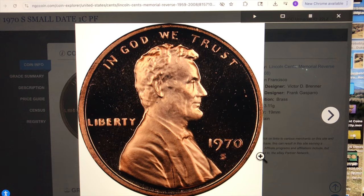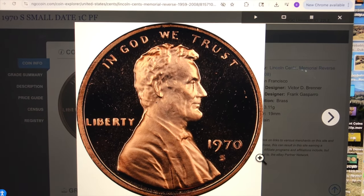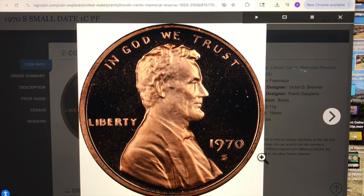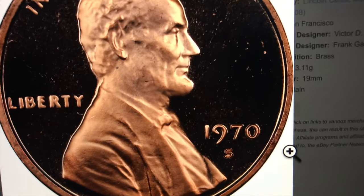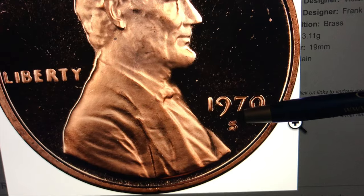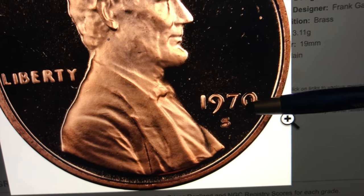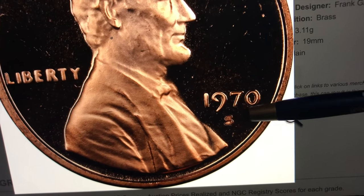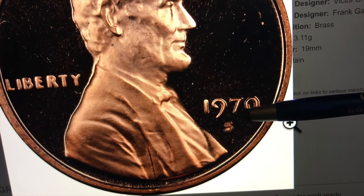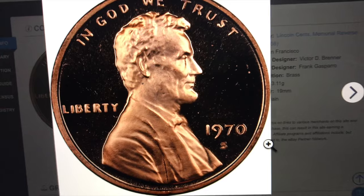So this is the 1970 small date from the NGC website, and you can see up there at the top ngccoin.com/coin explorer. And then if you get in really closely, you can see that it just doesn't go quite as far down here as ours. And when we get back to ours, you'll see that. So it kind of fits within this 0 range without going too far below. And you can see that the 9 does go below. So when we get back to ours, look at this 7, and you'll see how the other 7 comes further down. And this is NGC.